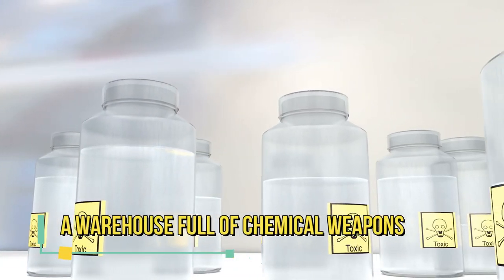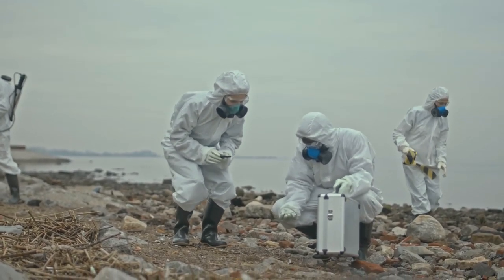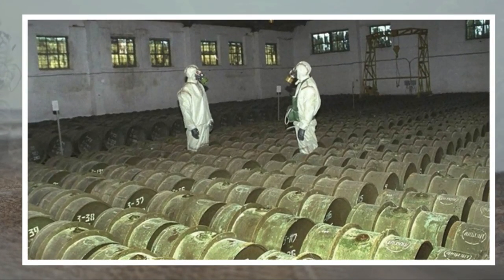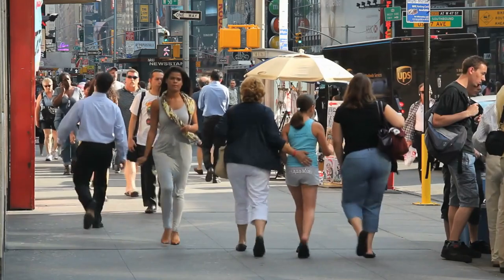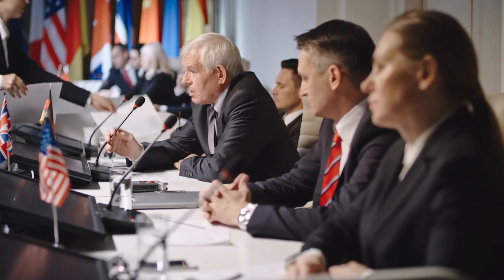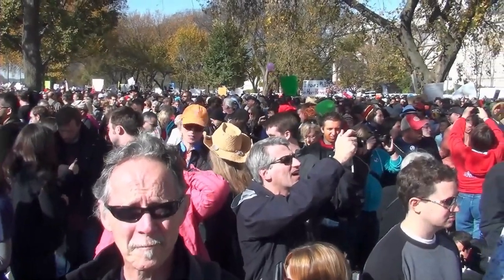A warehouse full of chemical weapons. This creepy photo shows two Soviet scientists in full protective suits in a safe house for chemical weapons during the Cold War in the 1960s. The general public was already paranoid enough about the idea of a nuclear war igniting at any given time between the Soviet Union and the United States, so it's good that the US government never let this photo leak to the public, because it would have surely caused mass panic to anyone who stumbled across it.